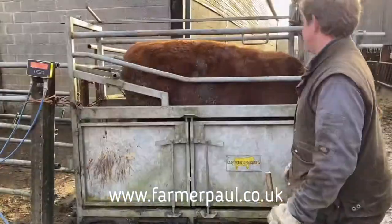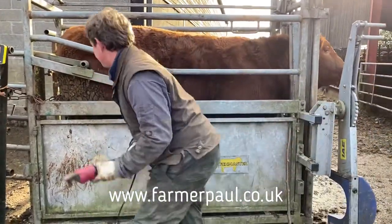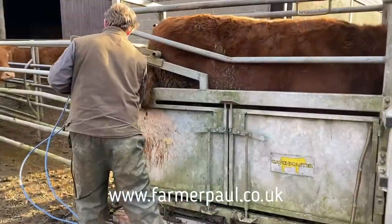Here's the first cow in the crush. The crush is the metal device keeping the cow still. It stops a cow running away.